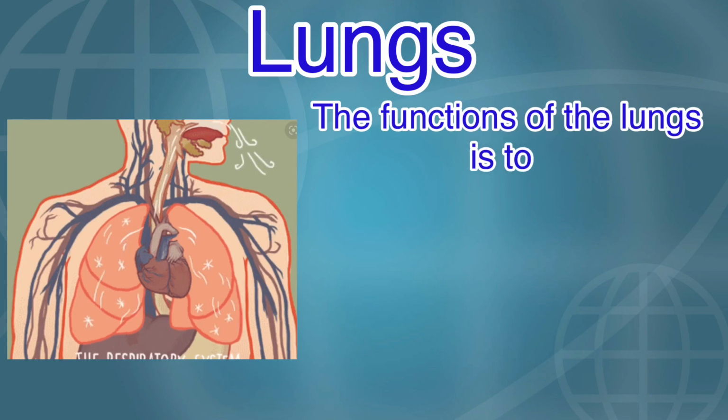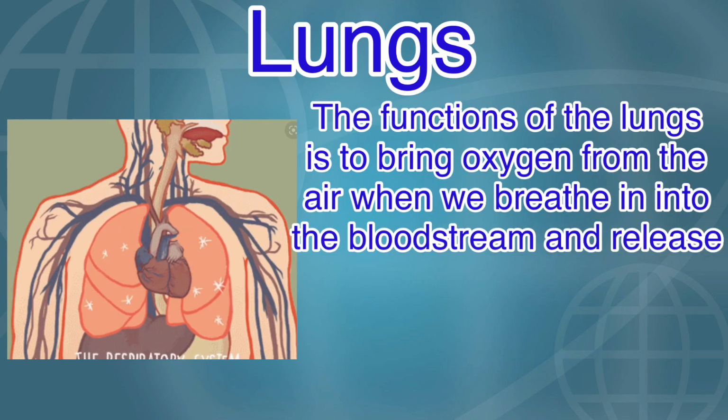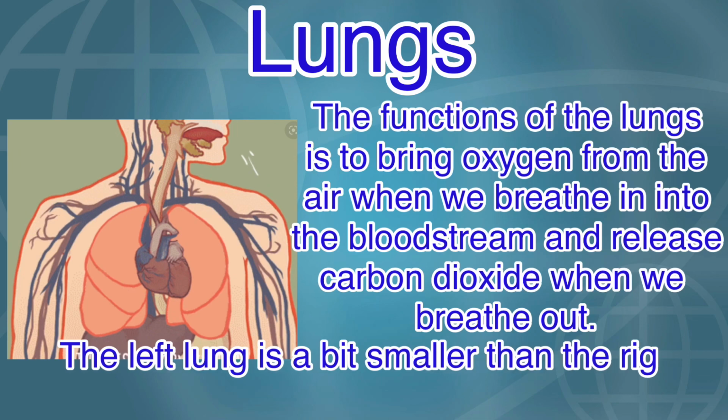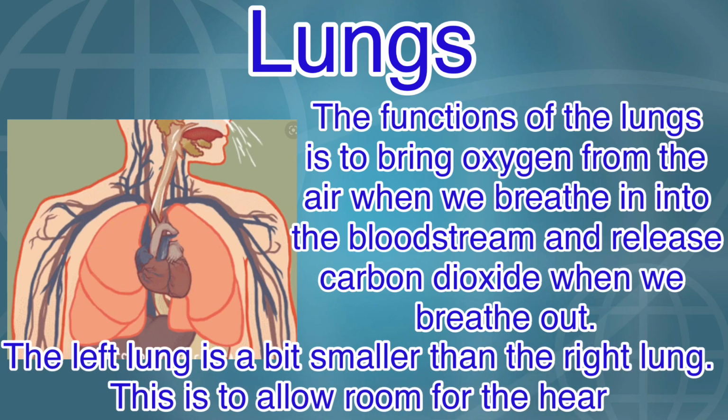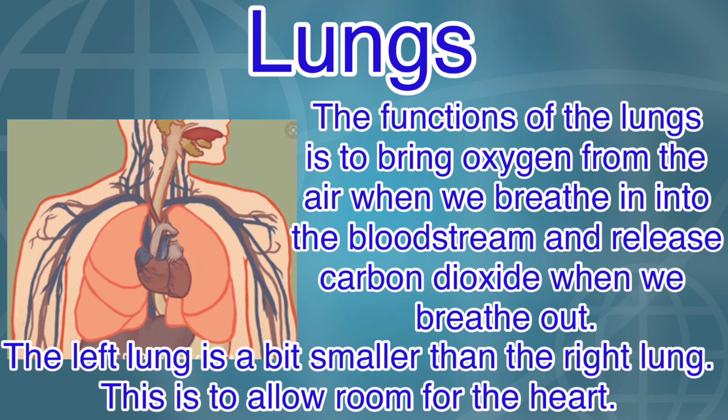The functions of the lungs is to bring oxygen from the air when we breathe in into the bloodstream and release carbon dioxide when we breathe out. The left lung is a bit smaller than the right lung. This is to allow room for the heart.